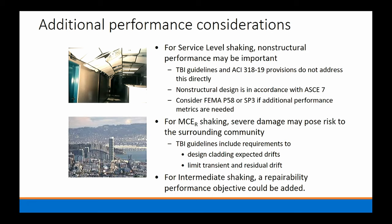You could worry about your neighbors. For example, this tall building is sitting right next to the Bay Bridge. You could spit from the fourth or fifth floor and hit the bridge. It's really close. And so we want to be sure, and we include in the guidelines that the cladding doesn't come off, right? You want your cladding to hang on the building like the scales on a fish. When it moves, you don't want the scales coming off of the thing.